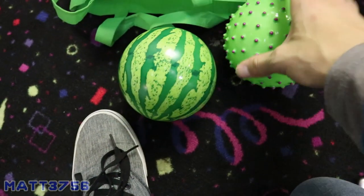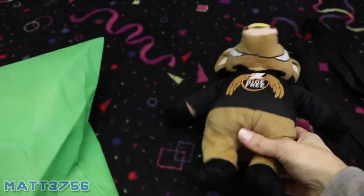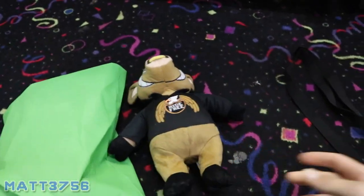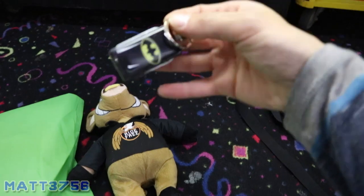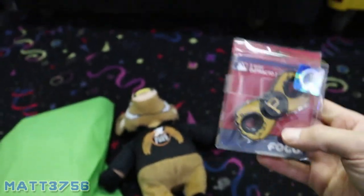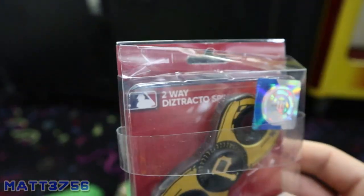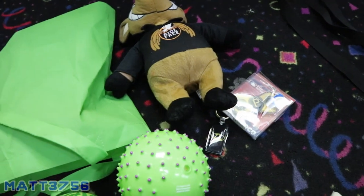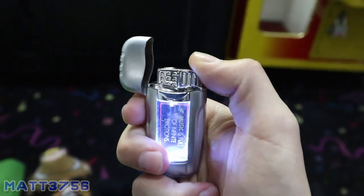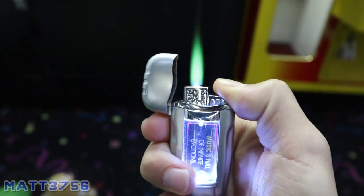We got two spiky balls here, including the awesome watermelon themed one. That one's pretty cool. Out of the plushie, we got the bull. It was a little bit of bull trying to get him, but we eventually worked him out of there. Batman, little pocket knife thing, really awesome. Pirates fidget spinner. It's a distracto spinner. That's pretty cool. Officially licensed. And my favorite prize, this awesome lighter that lights with a freaking green flame. That is the most coolest thing ever.